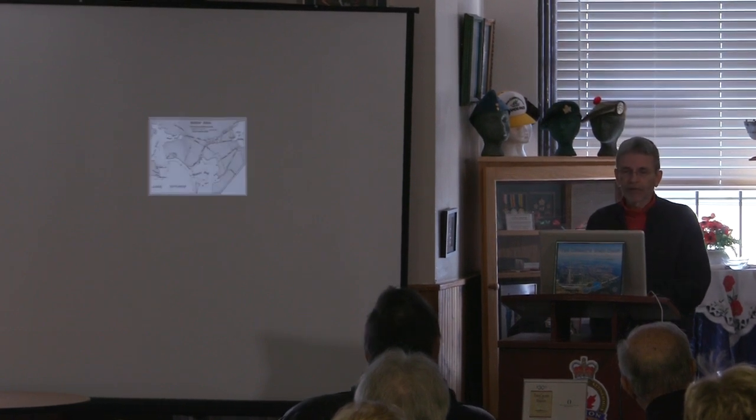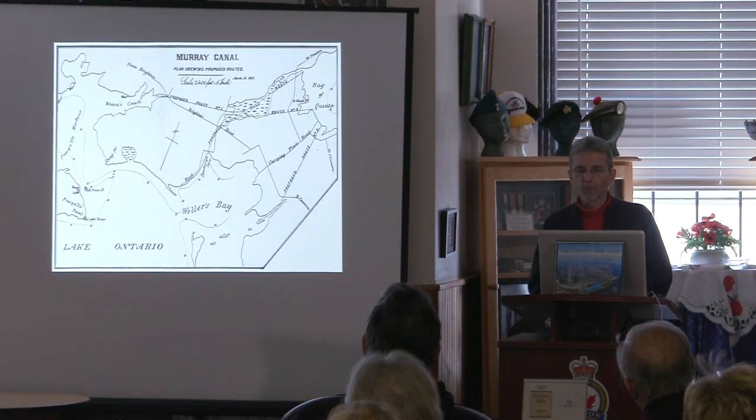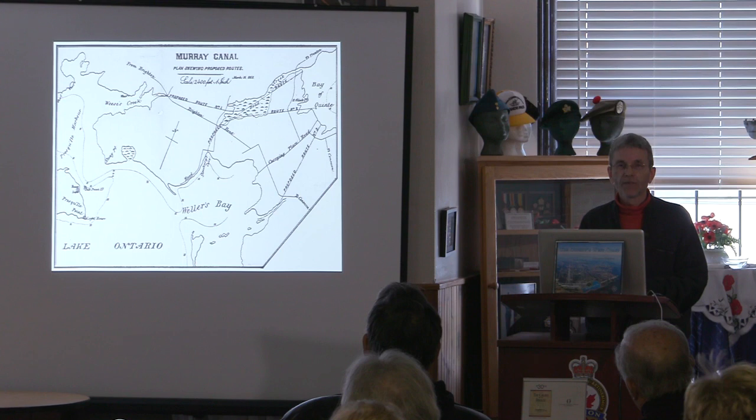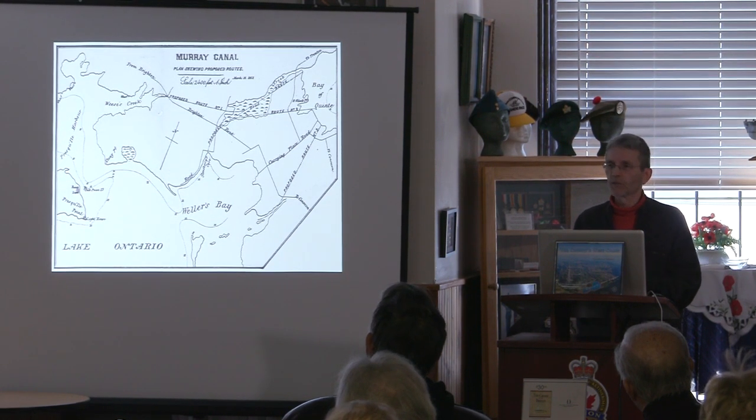Finally, in the run-up to the federal election of 1882, Sir John A. Macdonald came up with $700,000 from the Conservative government pork barrel to allocate toward building the Murray Canal. By then, there were three different routes that were being considered.